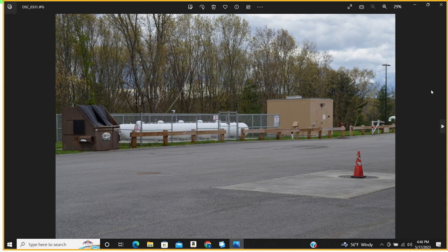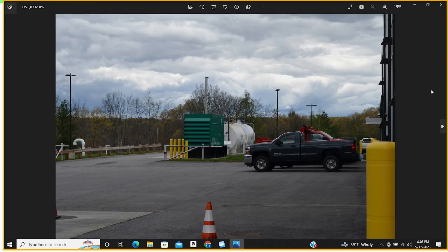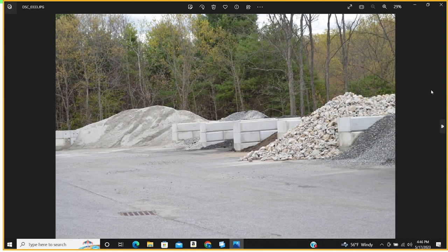There's a 5,000 gallon propane tank. Yeah. Whoa. Next. There's a fuel island. Generator. Next. They've got some storage of materials. Yeah, they made their own. Yeah, that's nice. Next.